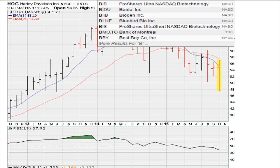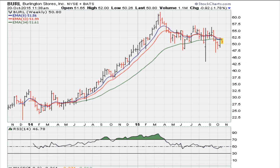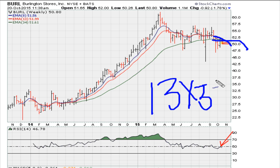Take a look at Burlington, BURL. On the weekly, you can see that it is showing another rejection at the 50 line here on the weekly RSI, suggesting that right now it looks to be a short, in my opinion. Take a look at the fact that it looks like the crossover between the 13-week moving average and the 34-week moving average is about to take place.